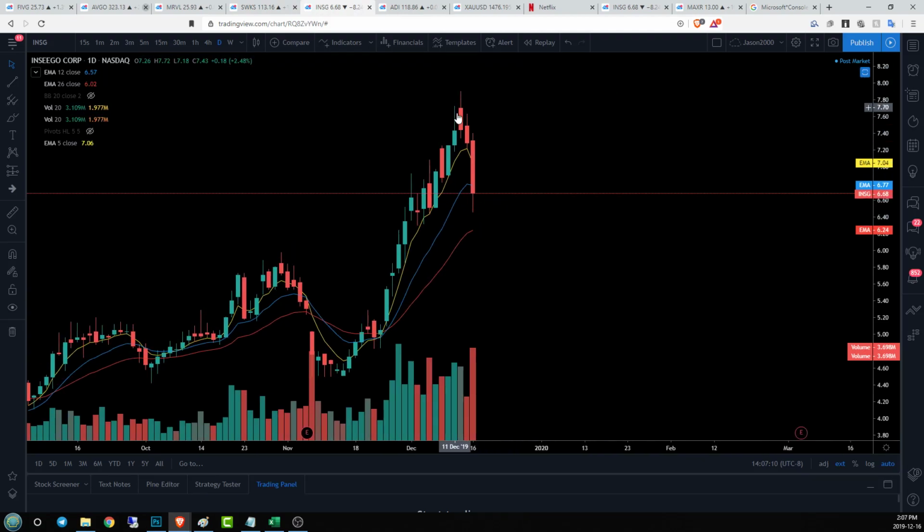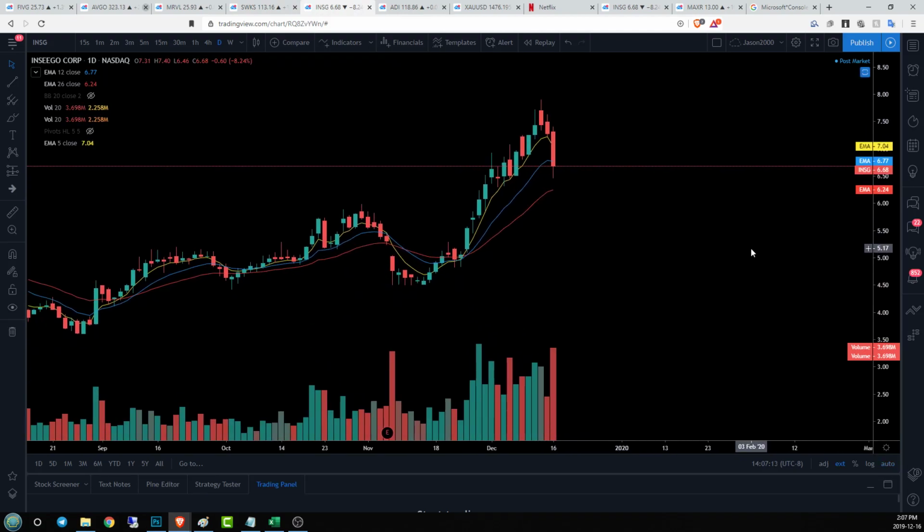INSG is starting to see exactly what we expect to see for SWKS and the 5G sector itself. A new high, and now bear volume starting to pile in. We have lost daily levels. We have lost daily support. Our next support is at $6.33.